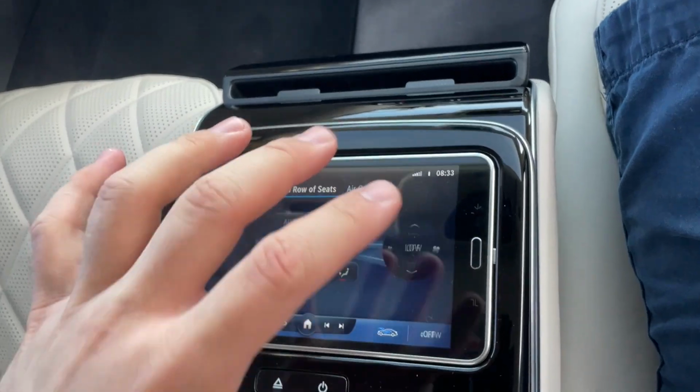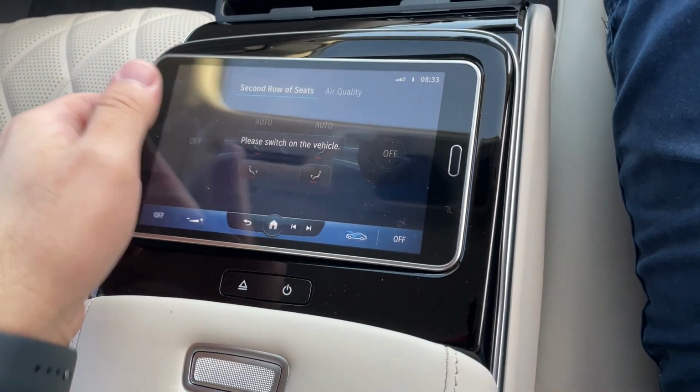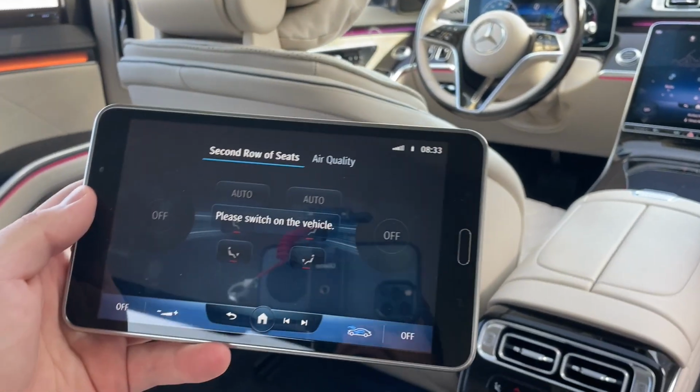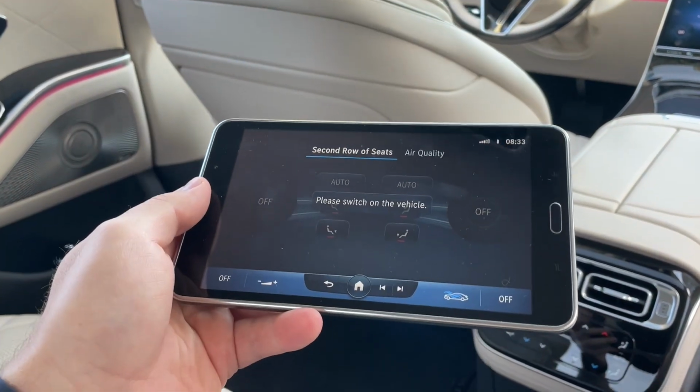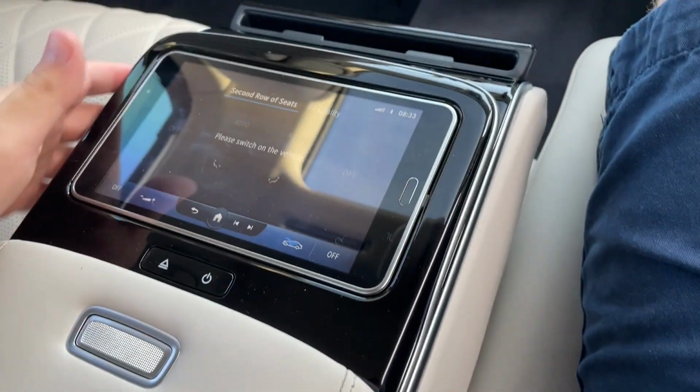And this doesn't just have to live here. You can actually push eject, and then this will pop out. And now you can use it just like you would a normal tablet to control the car. You don't have to strain yourself to use it here in the center console.